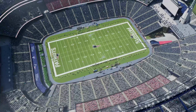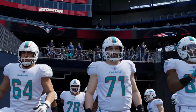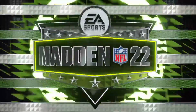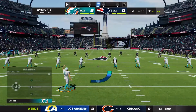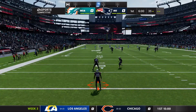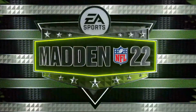EA Sports coverage of the National Football League brings us to Gillette Stadium in Foxborough, Massachusetts. The Patriots are introduced to this, as always, sold-out crowd as they get set to go head-to-head with the Miami Dolphins. It's the first weekend of autumn and the NFL is in full swing as off we go on EA Sports. Taking it about the 1, and he'll get it up past the 20 to about the 22.